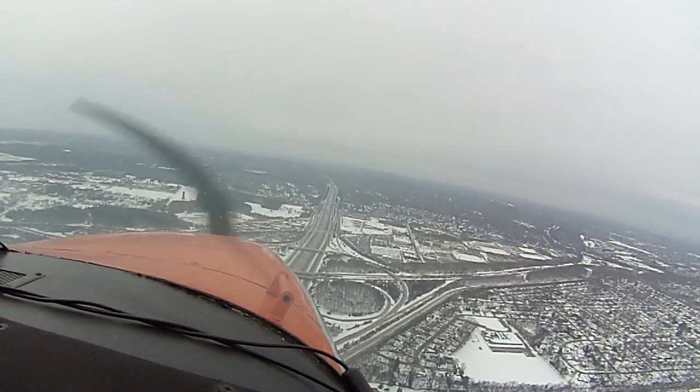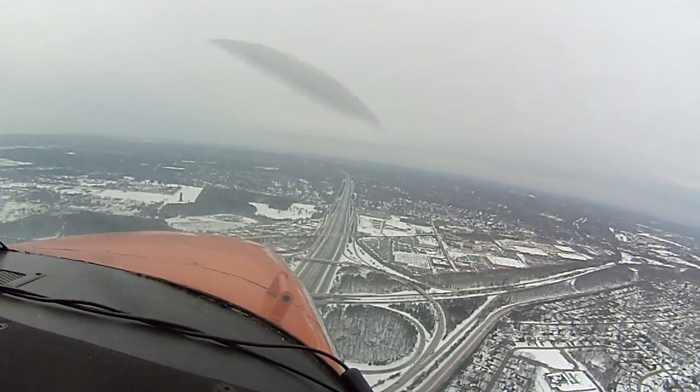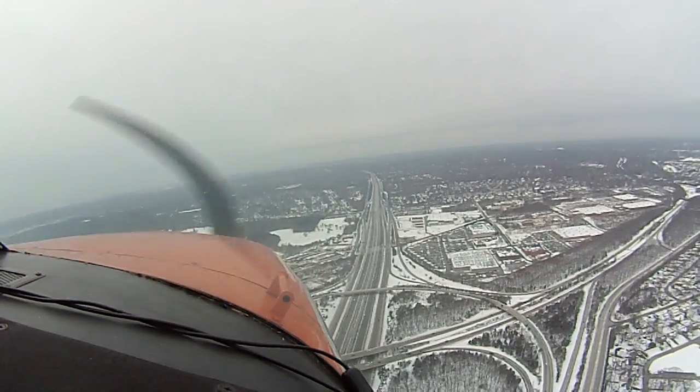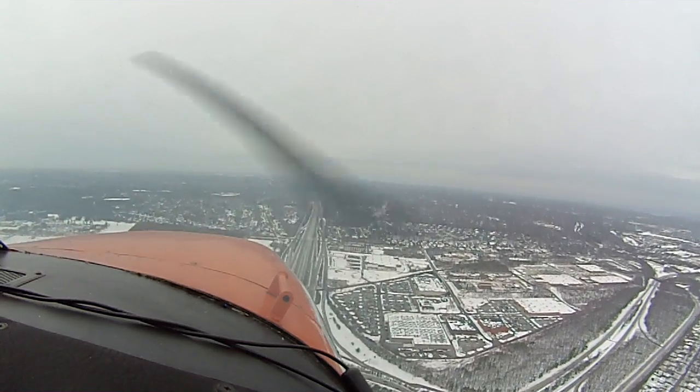Nope, we got it. You got Romeo? 230 at 19, gusting to 33. Yeah, 19. So we have about 40 degrees of crosswind from the right on 19.